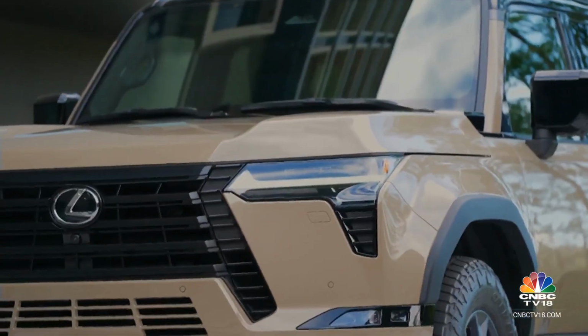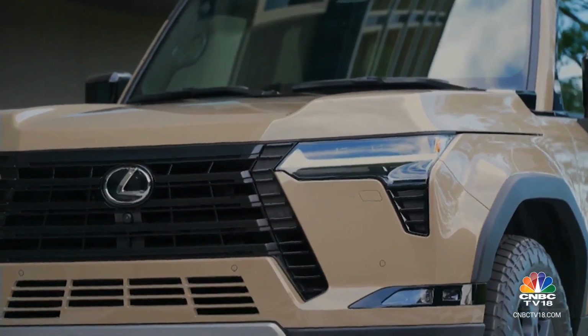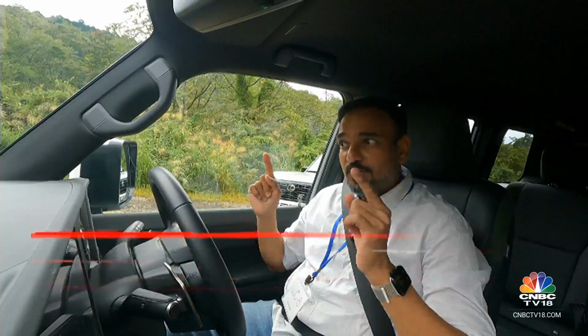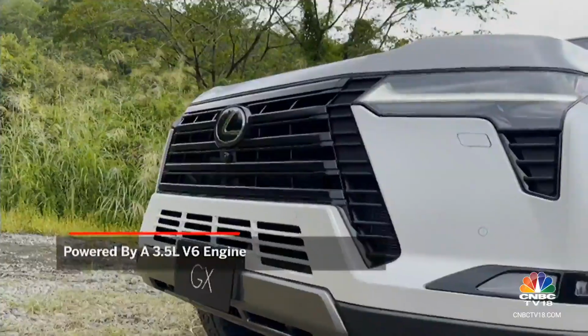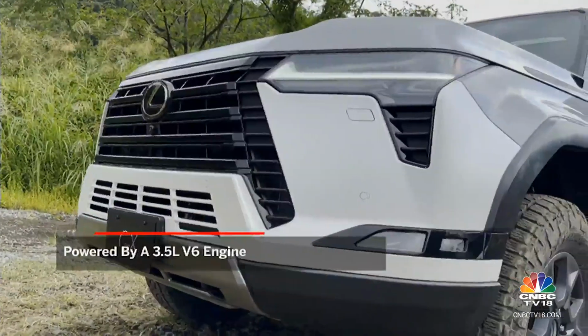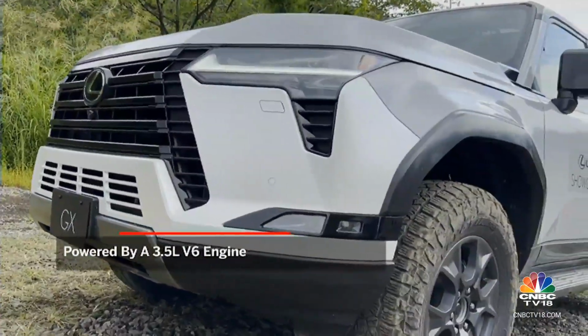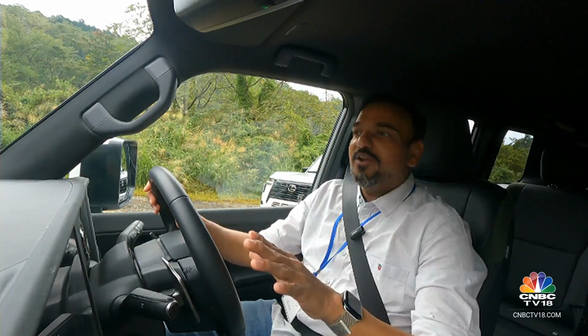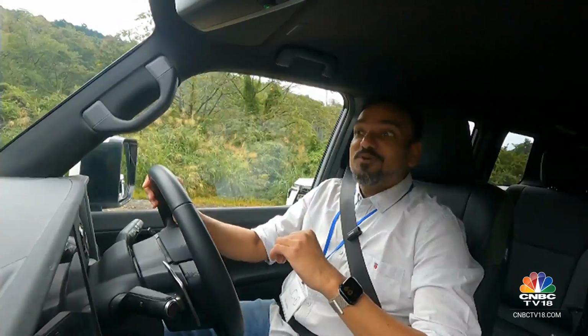It is currently available with a 3.5-litre V6, but a hybrid is expected to be added to the lineup soon. The version that we are driving is the one with the 3.5-litre V6, and it comes with a host of new off-road features that are essentially designed to make driving in these kinds of conditions an absolutely easy affair. That's something that we are going to put to the test now.